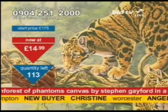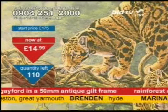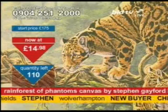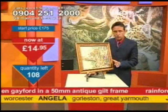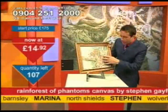Of this one, there are 1,150 of the prints available, but that's all. And these are the Rainforest Phantoms. You see them, but then you don't. On canvas, this is as well. And the reason that you get this is you get the frame with it, it's on canvas as well.